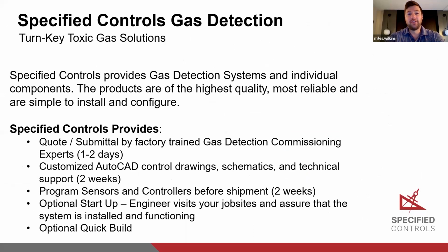Our turnkey gas detection is different from our competitors in a couple different ways, and I'll be going over that towards the end of the slide. But I wanted to go over what makes us unique at the beginning. Our gas detection is very high quality. We have less than a 0.5% return rate on our gas detection. Very reliable, and we make it as simple as possible to install and configure.